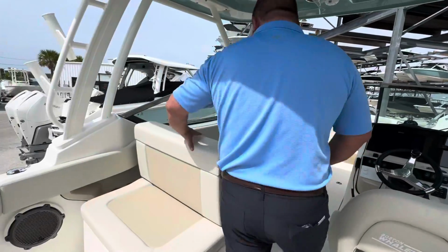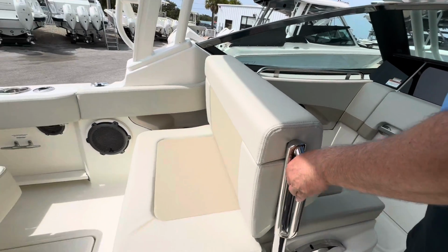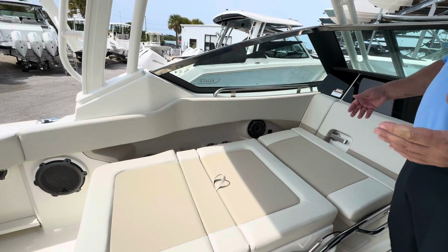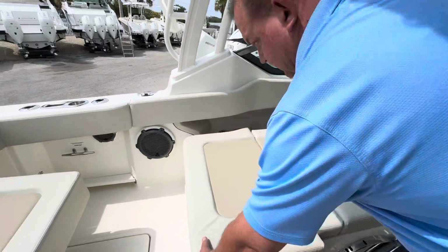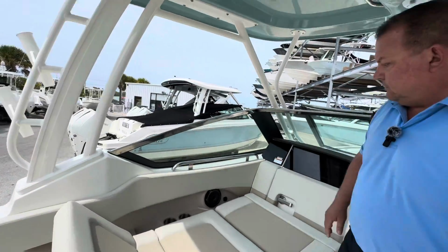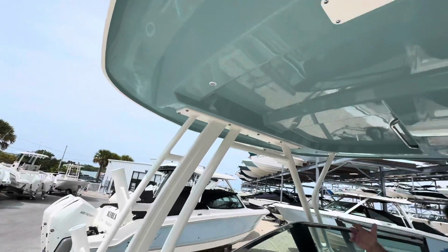And on this port passenger seat, this will also transform itself into a full day bed. If you're pulling kids on a tube, this is a great place to spot them looking backwards, or if you want to lounge forward facing. And the nice thing with this is the hardtop. It gives you really good sun protection.